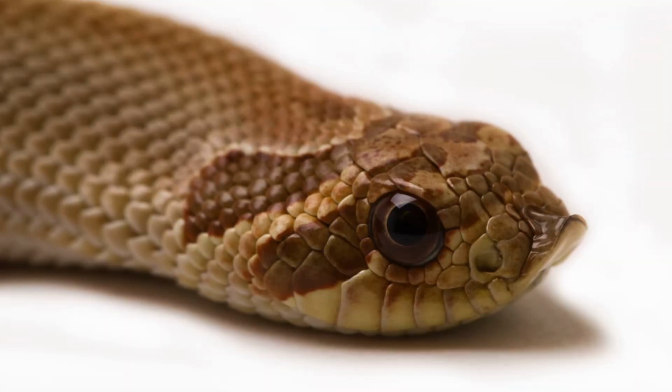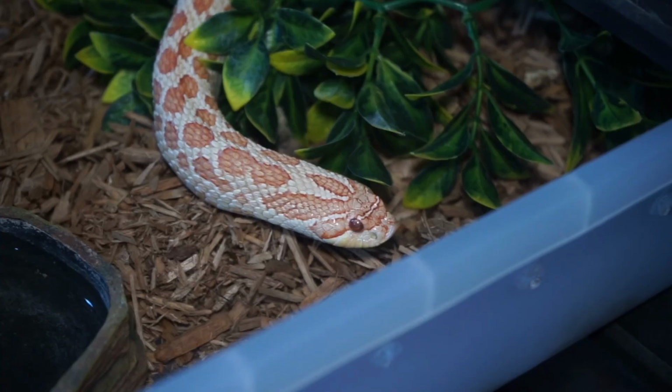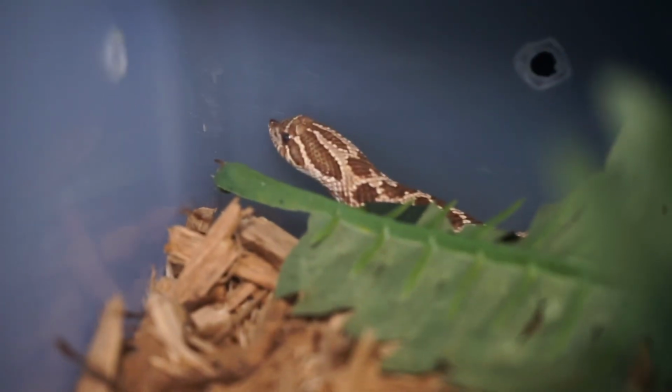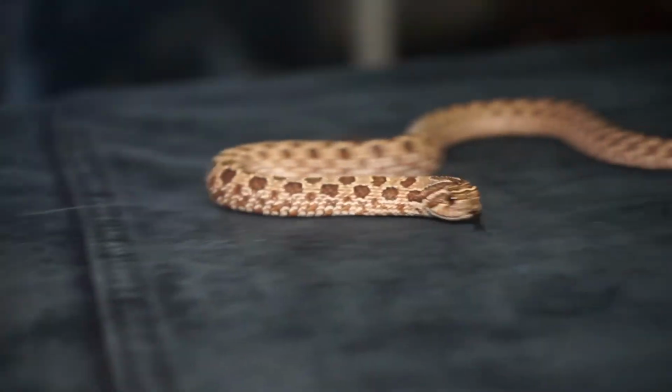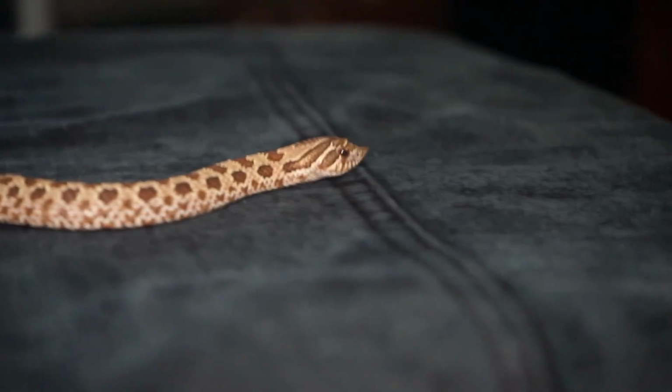So I think for now, hognose snakes are going to be pretty prevalent in the reptile community, in the expo community. I myself am getting ready to breed some to try to produce some snow hognose morphs. Even though that morph has been out for quite some time now, it is still an expensive animal, which tells me that there is still a high demand for those snakes.